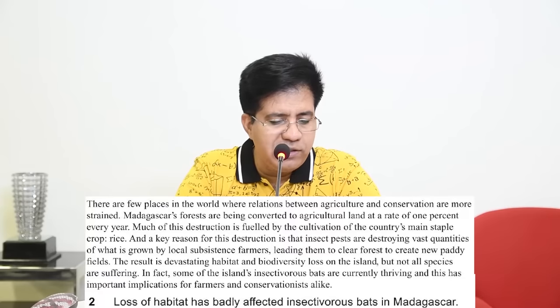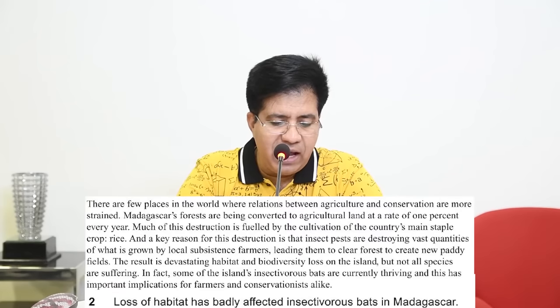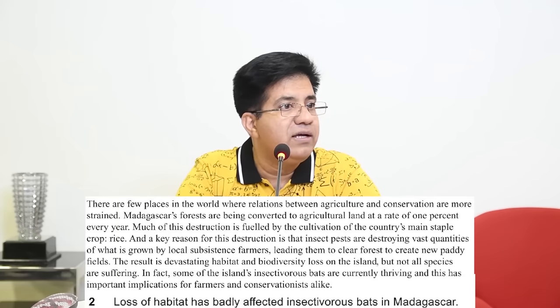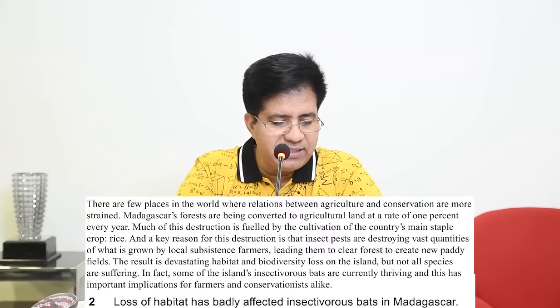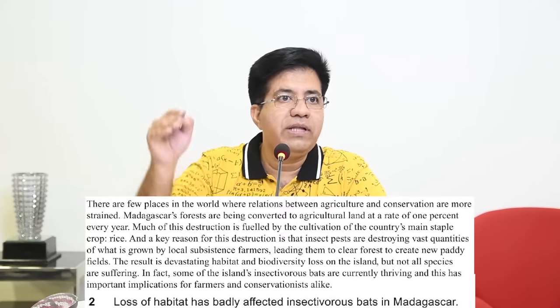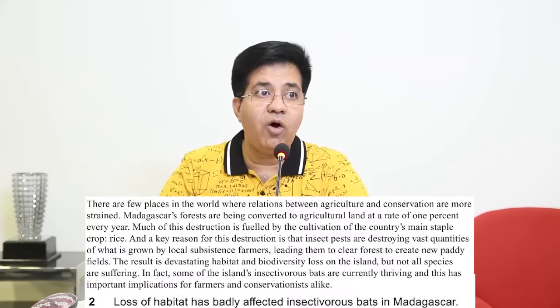But not all species are suffering. Okay, let's read on. In fact, some of the island's insectivorous bats are currently thriving. Thriving means they are struggling to exist. And this has important implications for farmers and conservationists alike. So, the bats, are they suffering from it? No, they are not suffering from it.